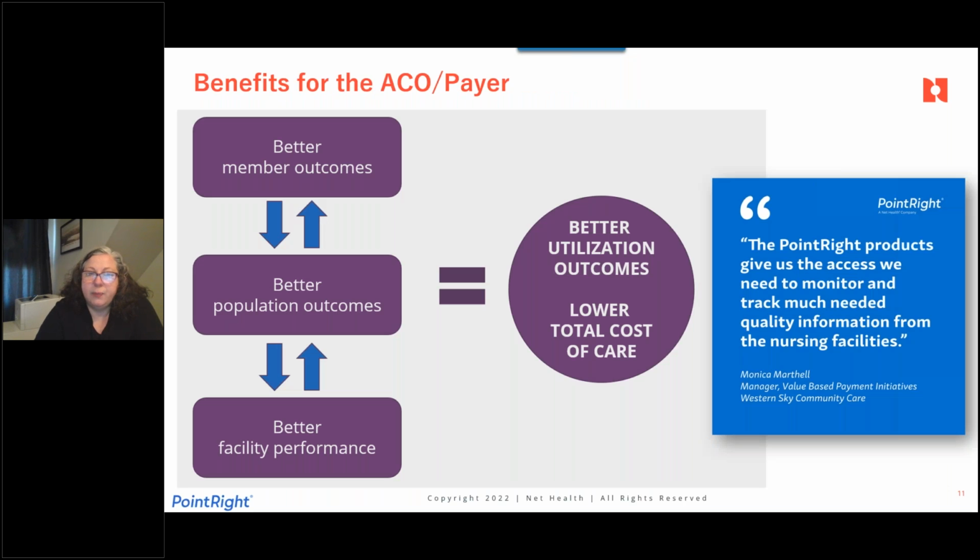Specifically for the ACOs and the payers in value-based care, better member-level outcomes lead to better population outcomes, and that leads to better facility performance specific to nursing facilities. We also see the opposite direction when we look at our outcomes. So facilities that perform better tend to manage populations better, even in different areas where maybe they're still evolving. And that means that individual patients, your members, will get better care.